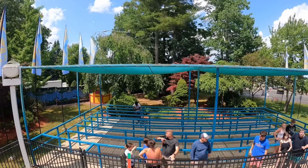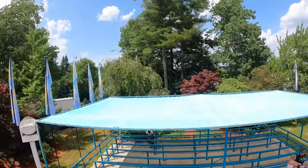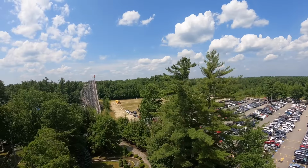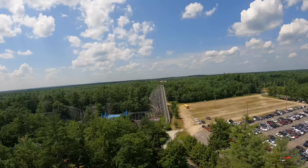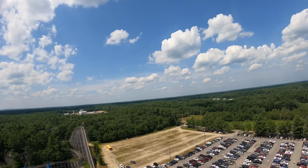This one, I believe, is just a thrust tower. It just drops you fast at the top, does not launch you. Oh yeah. Great views of Excalibur. That looks super cool from here. Makes you appreciate how wooded this park is. It's a beautiful location. Oh boy.